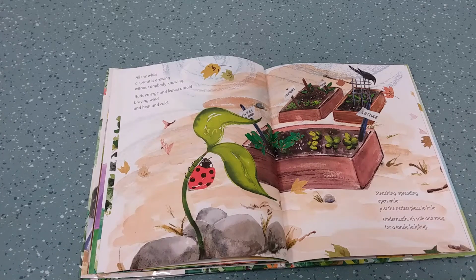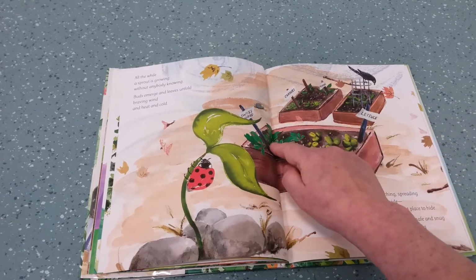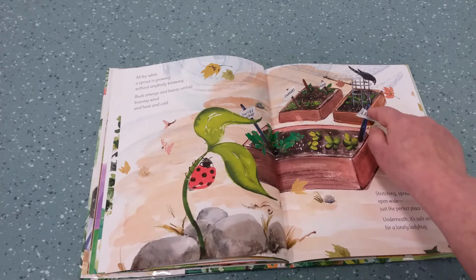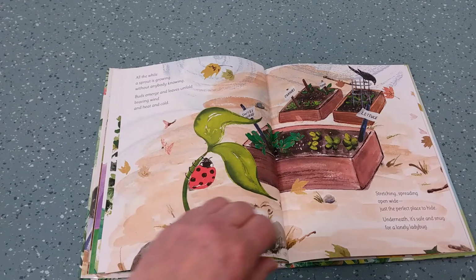This is a spring garden. If you look in the boxes, you'll see things like lettuce and Swiss chard. And the tops are carrots. You don't see the bottoms. They're under the ground. More lettuce. Those are things that you grow in the early spring when it's cold. The warmer things come later.